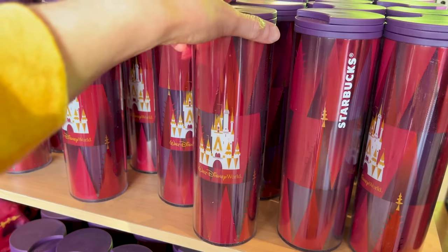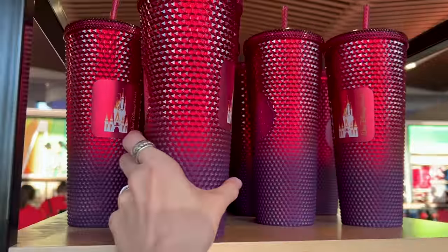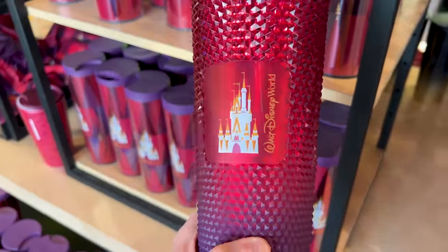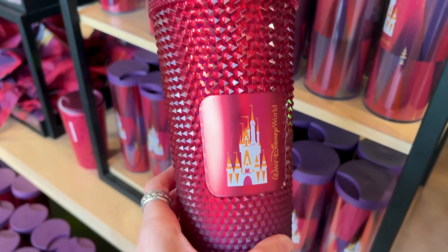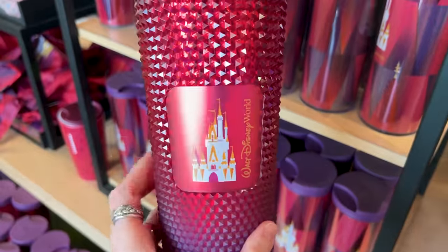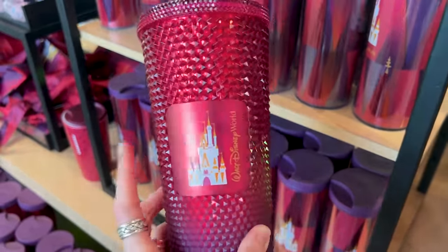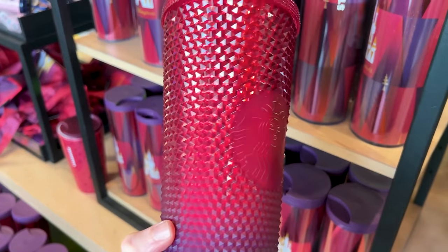Let's give it a nice little rotation here. Let's look at the gold cold beverage tumbler. This is my favorite one and this one's a little scratched up. Hold on. Much better. So it features also Cinderella Castle, Walt Disney World. There is also a Disneyland one, which I am linking down below if you want to shop that one. It has that raised geometric design, nice and textured.